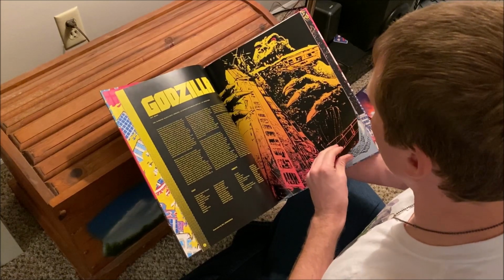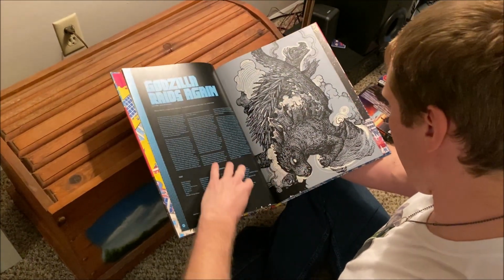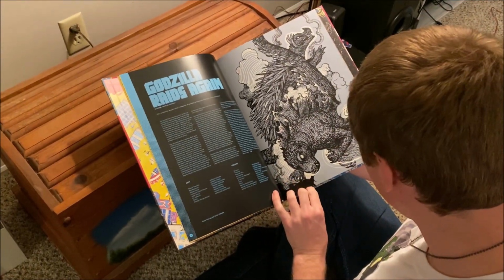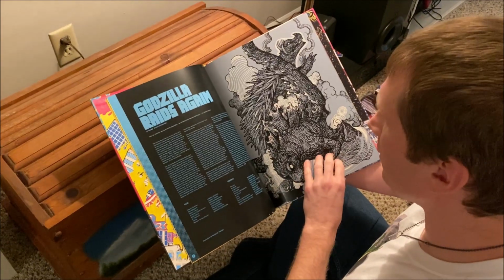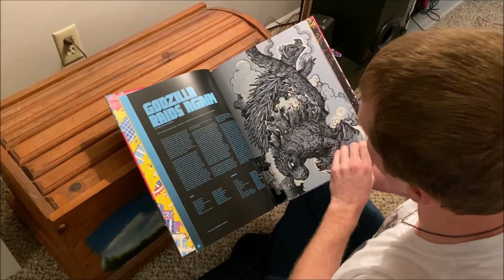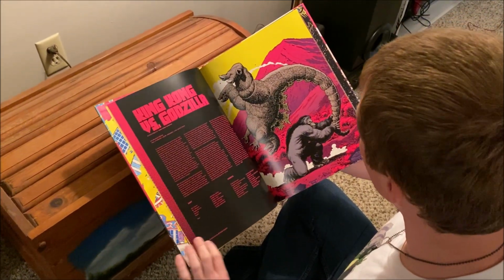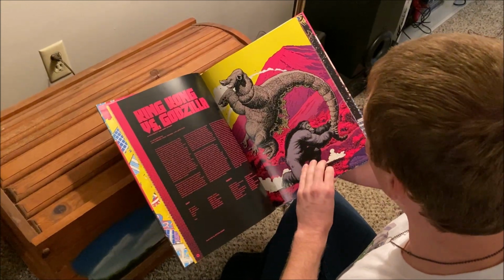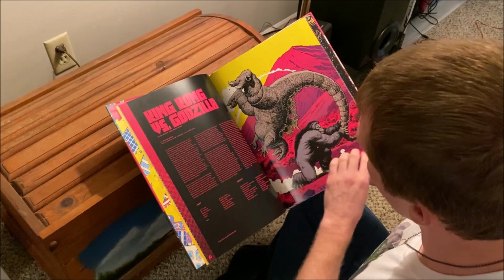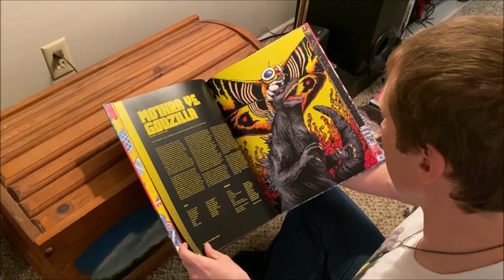So here's the original, which is kind of nice. And then we get to, man, these are all kind of stuck together. It's annoying. And then we get Godzilla Raids Again, the underrated sequel. Well, not underrated, it's okay as a sequel. Now, this is one of the big selling points here, yeah. We get the uncut Japanese version of King Kong vs. Godzilla, which is very nice. This is a wonderful moment in the movie. And this looks even more ridiculous in the artwork than it does in the movie.